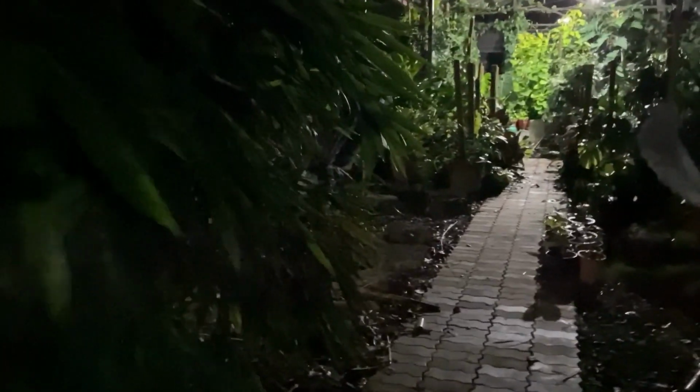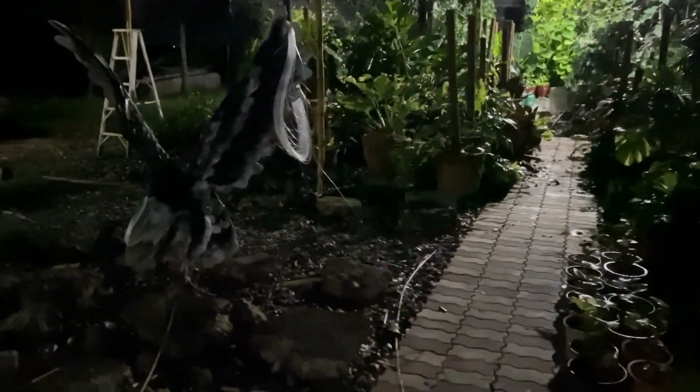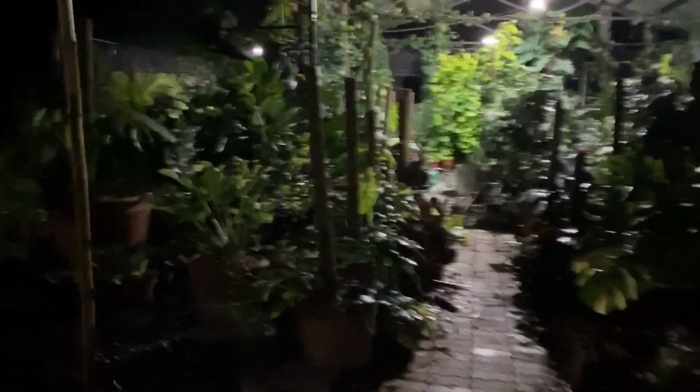It's really nice to walk on a paved pathway. That's why we use pavers for our pathways. It's flat. There's no mud, no muddy pathway. It's very dark. There is no light that will shine on the plants, so we cannot see those plants. We'll just focus on the lighted area.